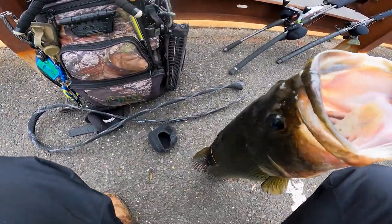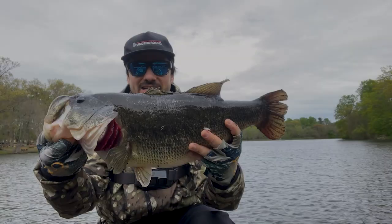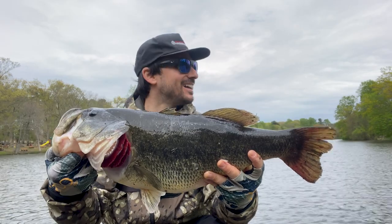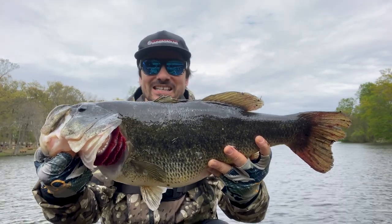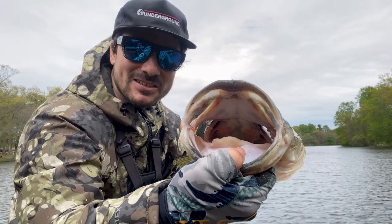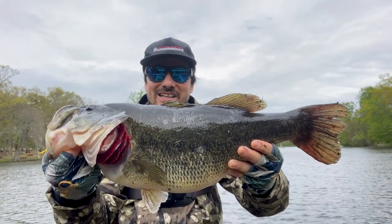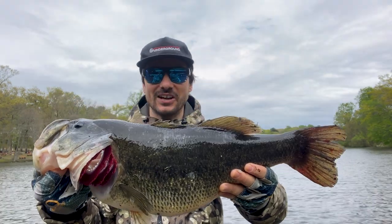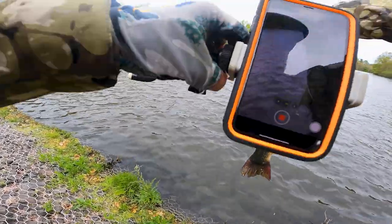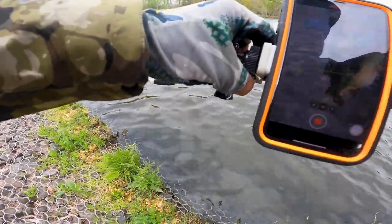I just want one more. Yeah! Guys, this is a new PB. It's a new PB for me. 7 pounds, 2 ounces. Absolute freaking monster. I think I missed this one last week. We'll get a release right now. Thanks, man. Guys, new PB. 7 pounds, 2 ounces. Here's the release.